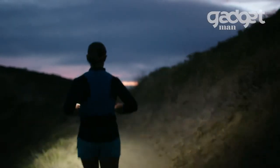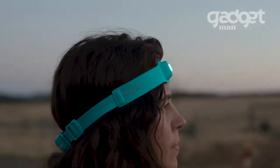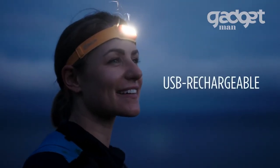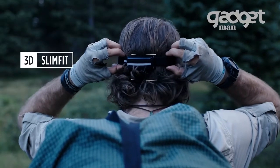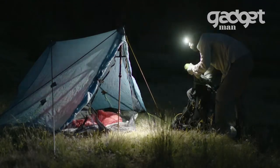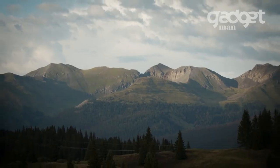We're BioLite, and today we're out to redesign a classic outdoor wearable and see it in a whole new light. Introducing the BioLite HeadLamp, an ultra-thin 330-lumen USB rechargeable headlamp featuring 3D slim-fit construction that makes your hands-free light wildly capable and so comfortable you'll forget you're wearing it.